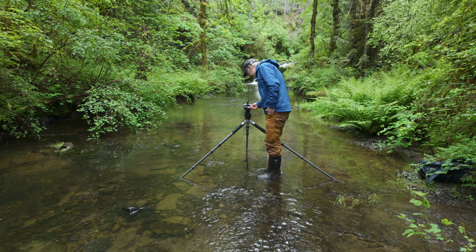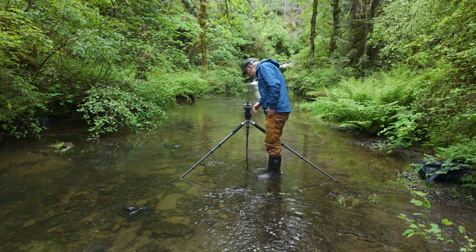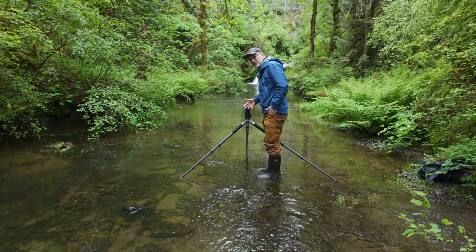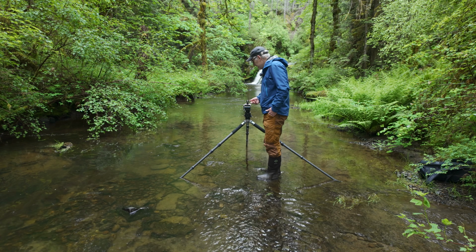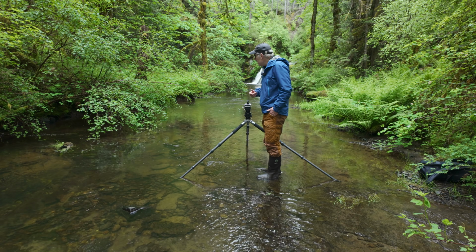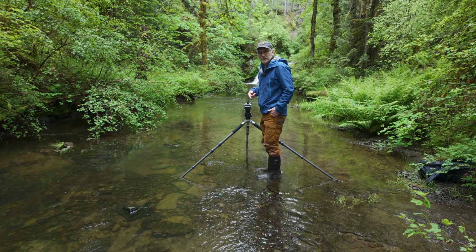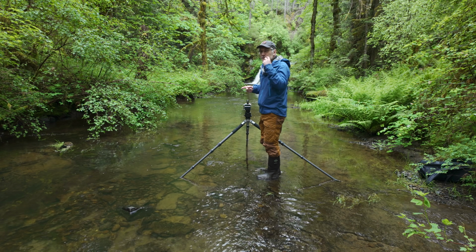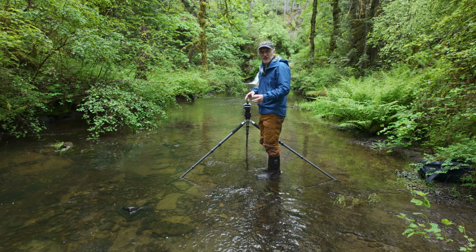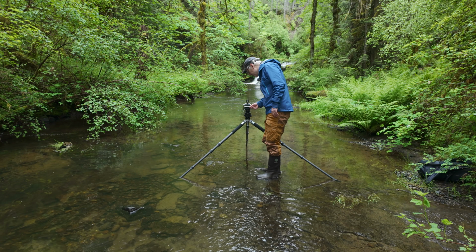So let's take this. Again, I'm at around half a second, f16. Probably don't need to be f16, but I've just brought it down to f16 because I'm at the lowest ISO. Actually, what I might do is just put a polarizer on. Maybe I should do that. I'll put a Kase polarizer on, and that'll slow the shutter speed down a bit more, so I don't have to stop down to f16, probably f11 or so. All right, let's give this one a go.